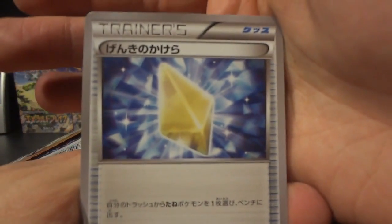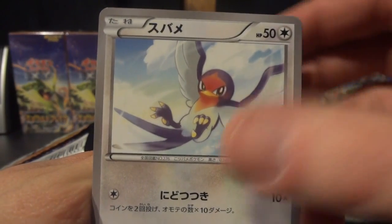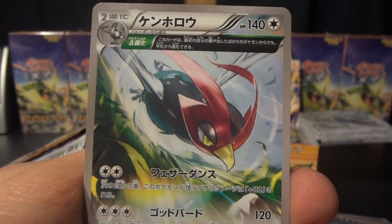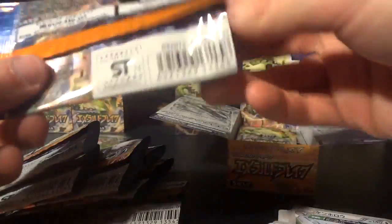Here we have a Revive, and you guys all know what Revive does. There's a Dustox Ancient Trait, really like that card. Here's a Taillow, a Natu, and Unfezant, this time being the Ancient Trait variety. Tons of flying Pokemon, tons of dragons in this set. That's pretty much what it's all about. Let's move on to the next pack.